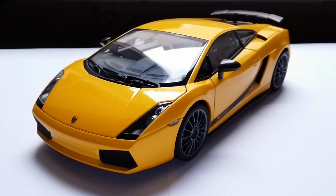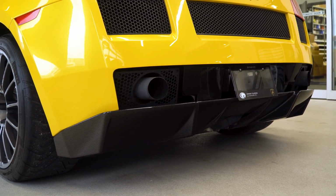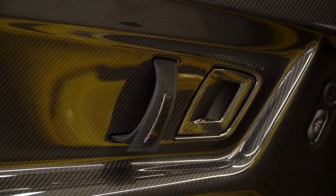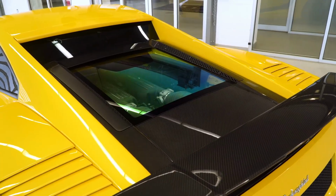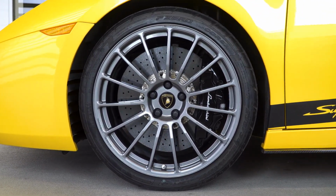Now this color is called Giallo Midas. Midas, of course, being the king who could turn anything he touched into solid gold. And, true to its name, the Superleggera is lighter than the base Gallardo by 100 kilograms, or 220 pounds, due to the use of carbon fiber panels for the rear diffuser, the undertray, the rear view mirror housings, the interior door panels, the engine cover, titanium wheel nuts, and carbon fiber sports seats.